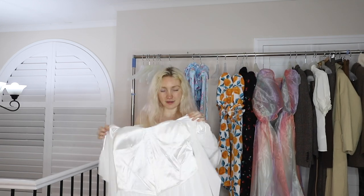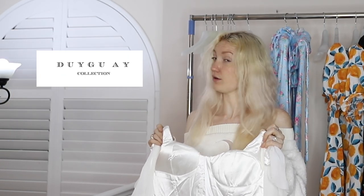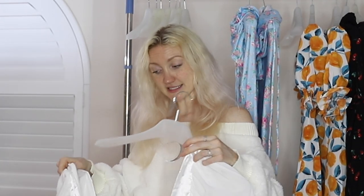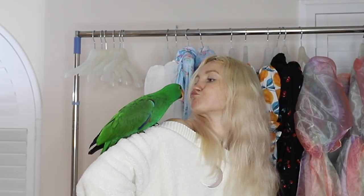Oh, this next dress, I am so excited. So excited. This dress I first saw on a website called Doi Guy Collection. No idea how to say that. And I wanted to buy it, and it was $800, and I was like, not today, not tomorrow, not ever. And then I spotted this on Shein, and I thought, that's quite similar. Quite similar indeed. Oh, what's that? It's like $30. Don't mind if I do.